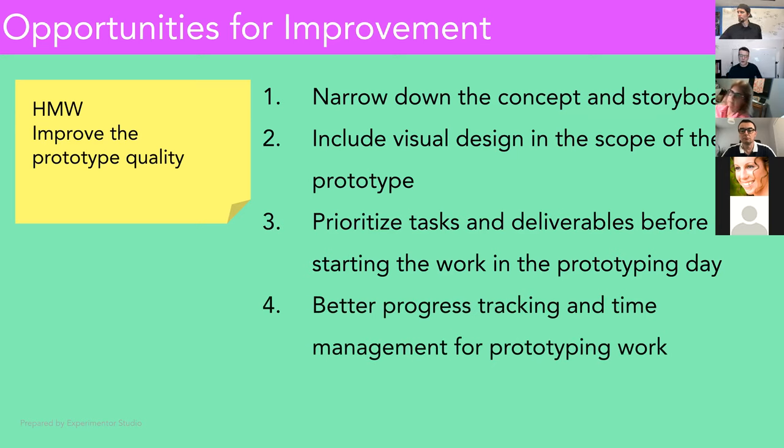The fourth idea for improving the prototype quality would be to do a bit better progress tracking and time management for the prototyping work. It's kind of difficult because we all work remotely. We are doing various tasks and we are producing different deliverables. So it's a little bit difficult to integrate everything on such a short time frame. I believe we had first a checkpoint after 2 hours, then each 1 hour or something like that. We need to do a little bit better time management for the work we are doing as a team in prototyping.